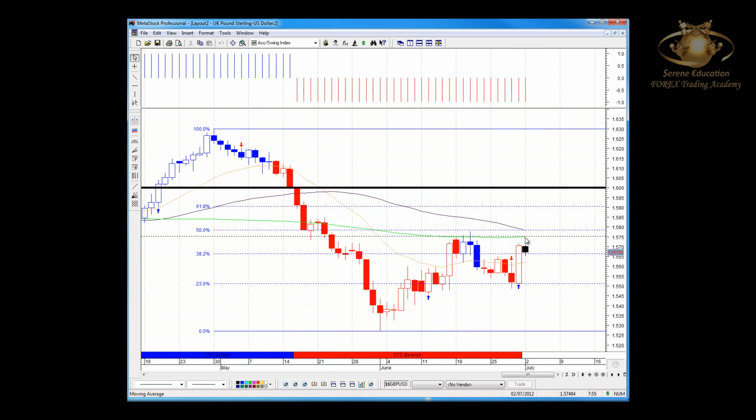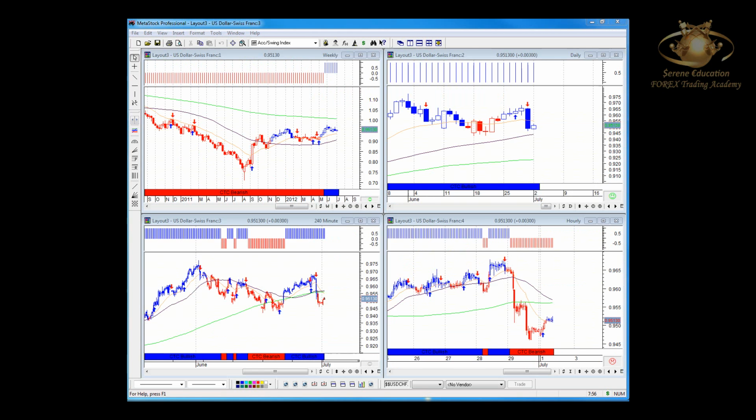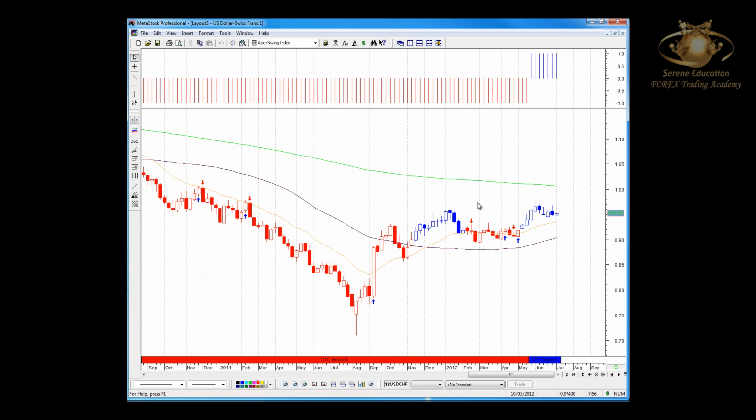Okay, so as long as we're trading below 1575, then ultimately we could see consolidation with an outlook of it being negative for the foreseeable future. Got to get above 1575, 1580 to even contemplate looking for long-term bullishness for this pair. Let's move on to the Swiss franc. Good old Swissy. Let's have a look at the weekly.